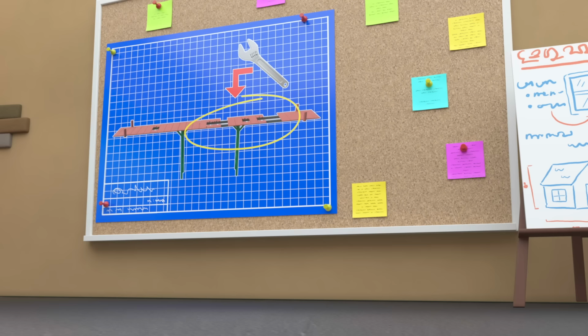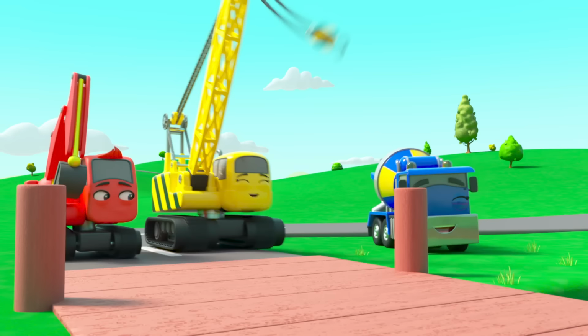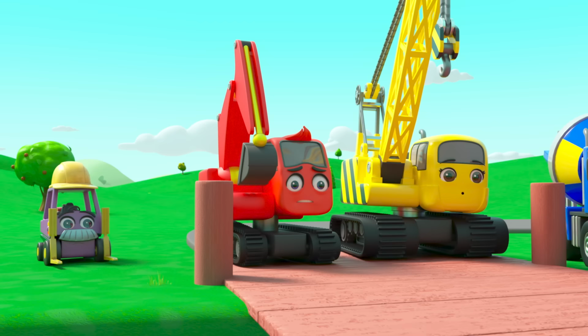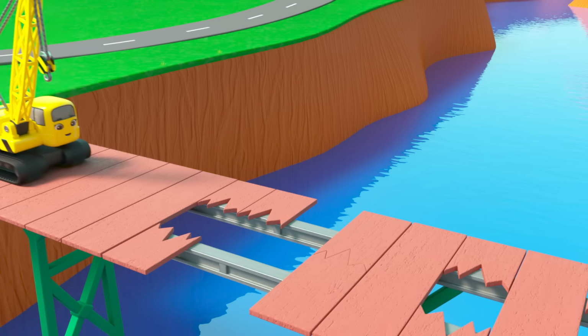Today, they need to repair an old bridge that's collapsed in the middle. That'll be fun. The team arrive happily at the broken bridge. Wow, look at all the holes. But they need to get their planks at the far side to fix it. Where's Dazey going? Whoa! Mr. Rubble almost got knocked over the edge. Dazey can't get over the gap.